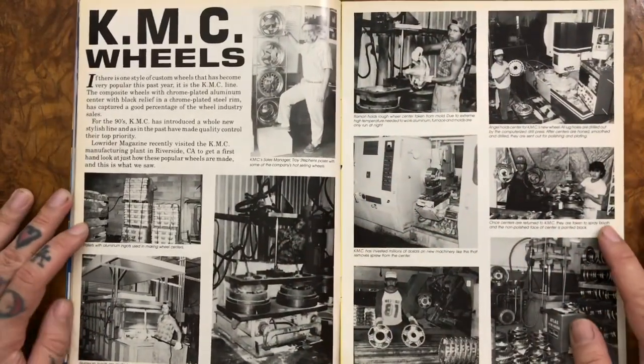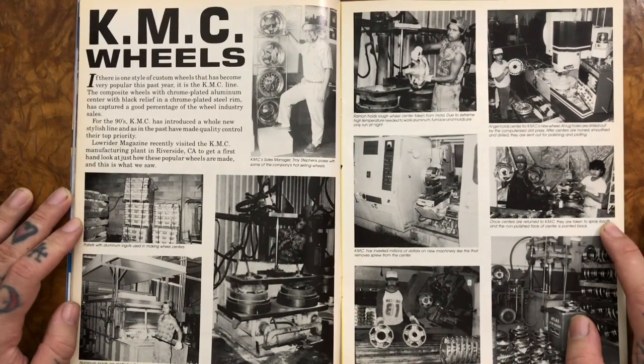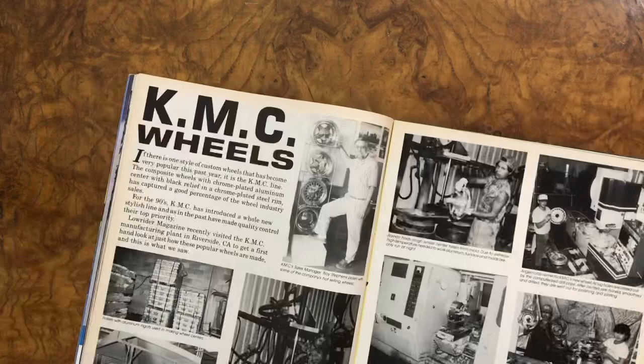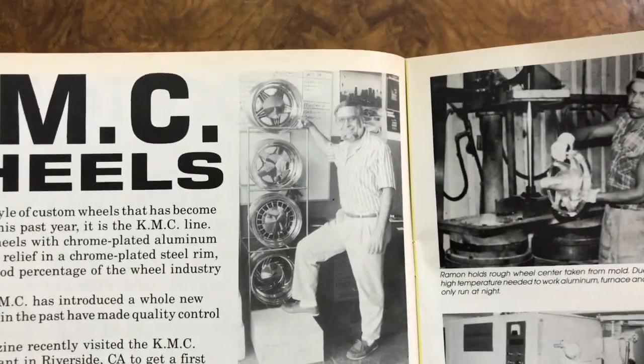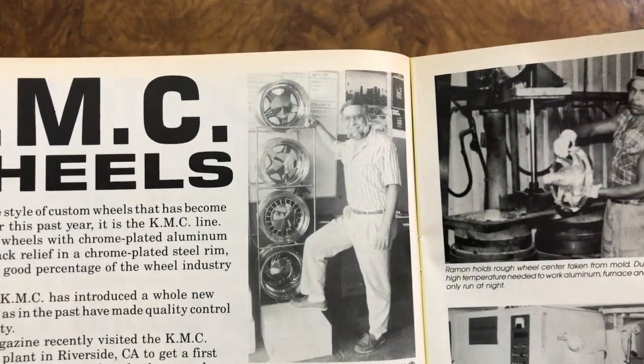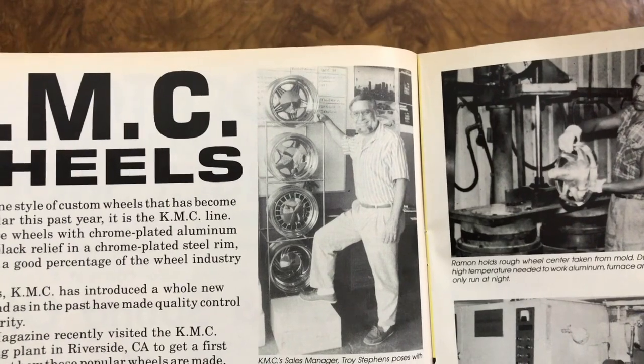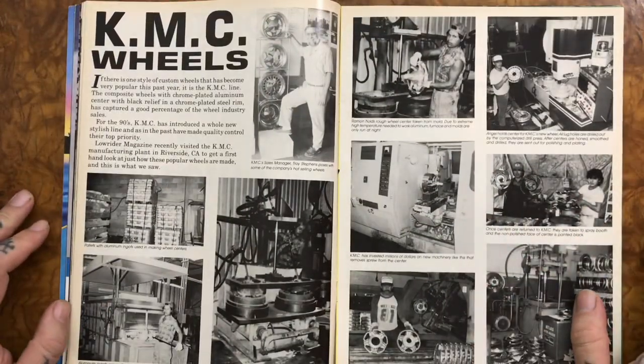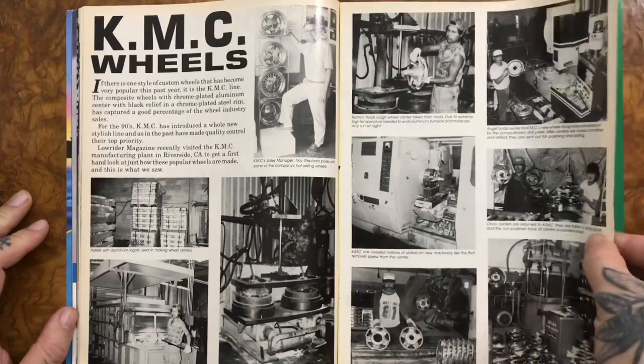For all the mini truck guys, there you have it, your KMC wheels. Crazy, that was the stuff back then. And many people put Porsche wheels on, all the Fuchs stuff.